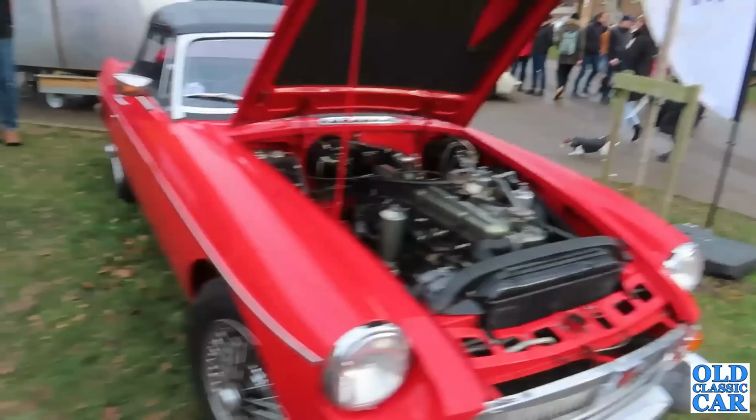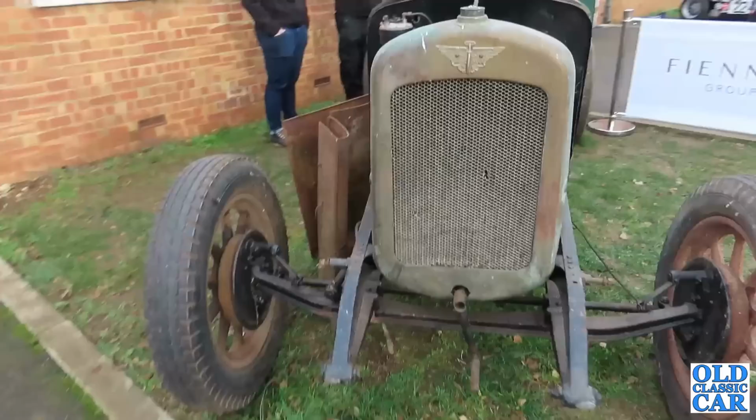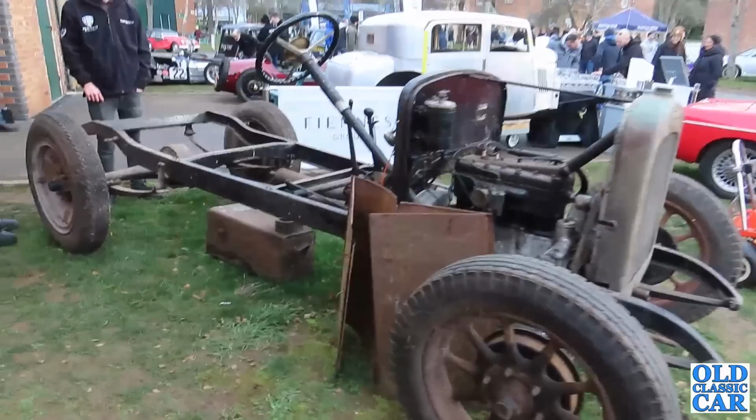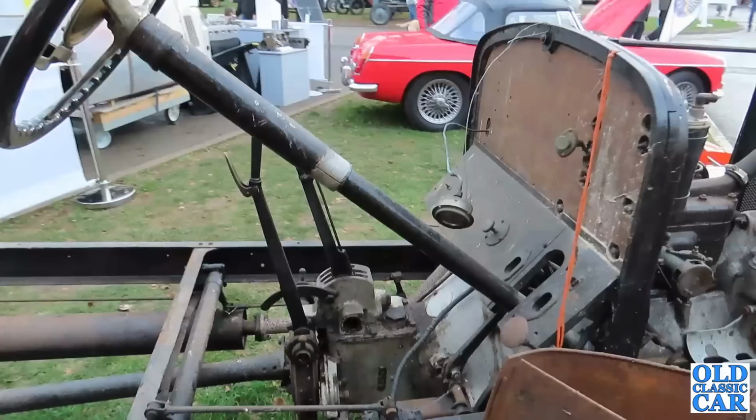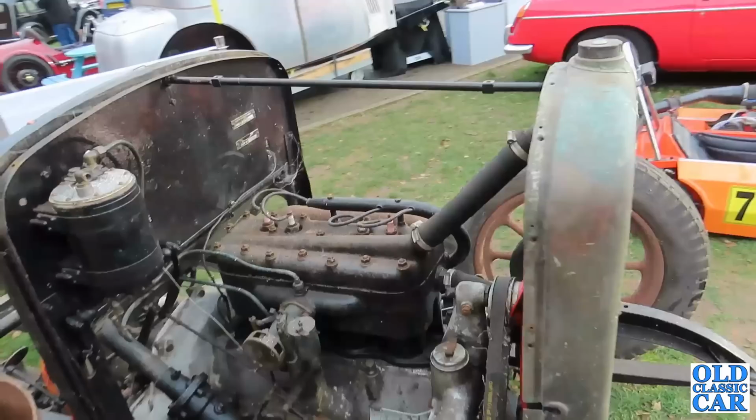And here we have the remains of a vintage Austin. I wonder what the future holds for this. I assume it's going to be built up into a special or some car of that ilk. I don't know, probably a 12, isn't it? Austin 12, I would have thought.